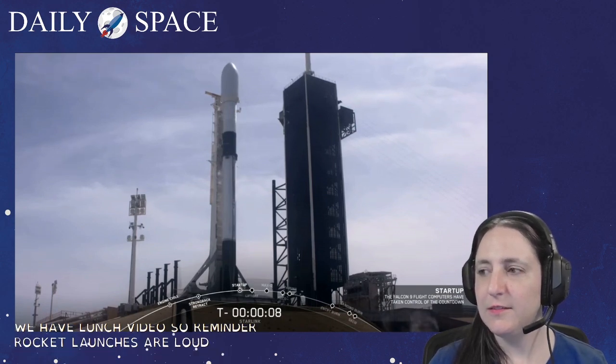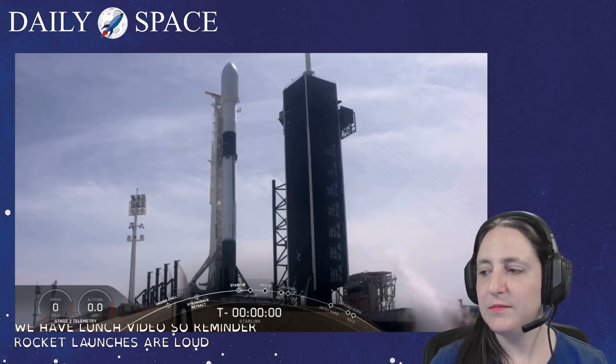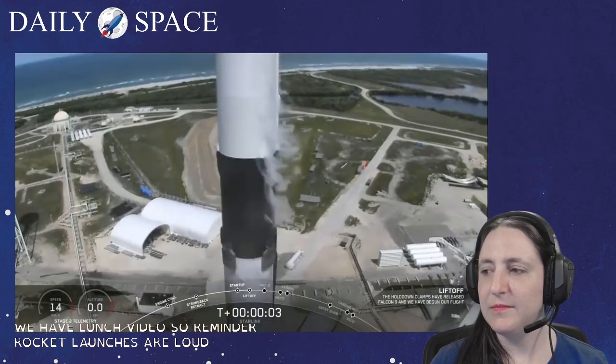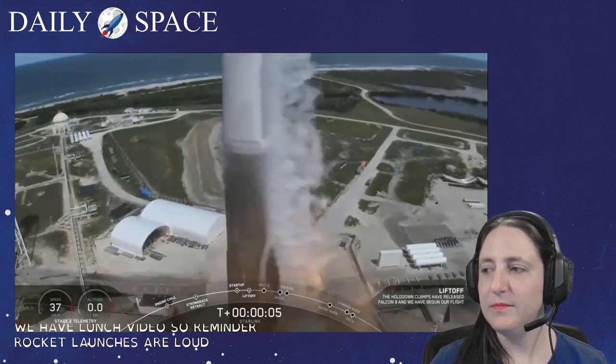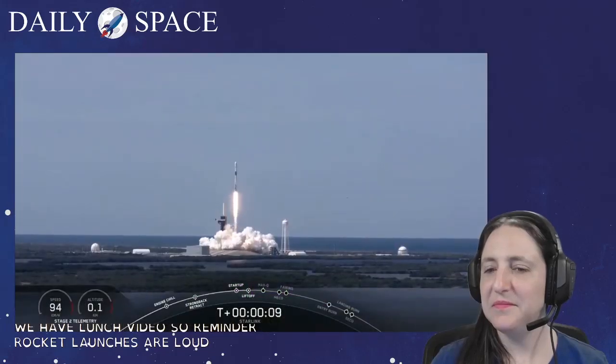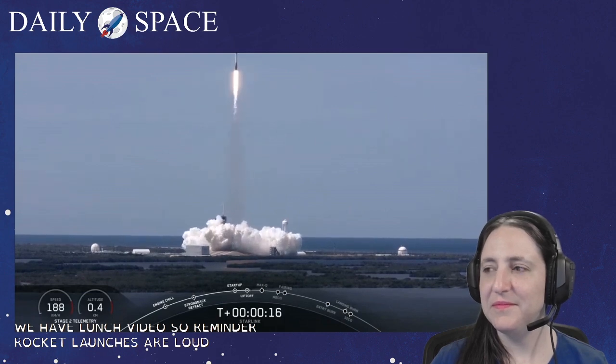10, 9, 8, 7, 6, 5, 4, 3, 2, 1, 0. Ignition. Liftoff. Falcon 9 switching down range. Stage 1 propulsion is nominal.